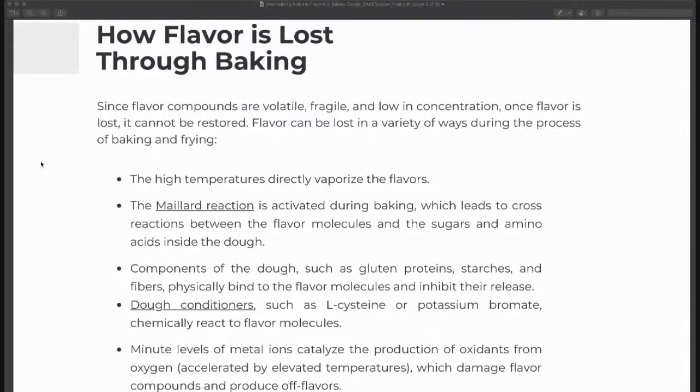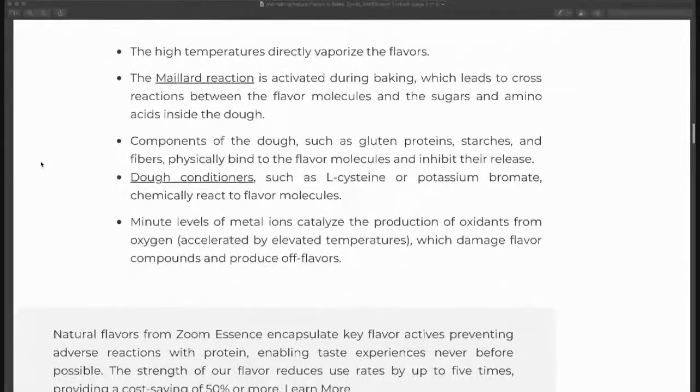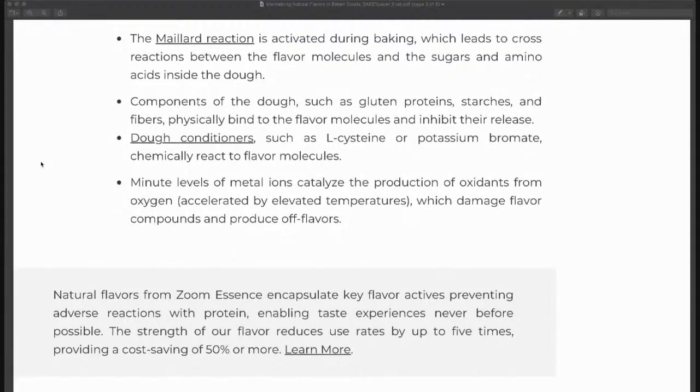Not only is the Maillard reaction activated during baking, which leads to cross reaction between flavor molecules, the sugars and amino acids inside the dough. The components of the dough, like gluten, protein, starches, and fibers, physically bind to the flavor molecules and prevent them from their release. Not only that, dough conditioners like L-cysteine or potassium bromate would chemically react to flavor molecules. And lastly, minute levels of metal ions catalyze the production of oxidants from oxygen. I know you're like, oh, that's too much chemical jargon for me to understand. But basically, let me summarize this by telling you the little elemental ions in there will bind with your flavors to produce off flavors and rancid flavors.